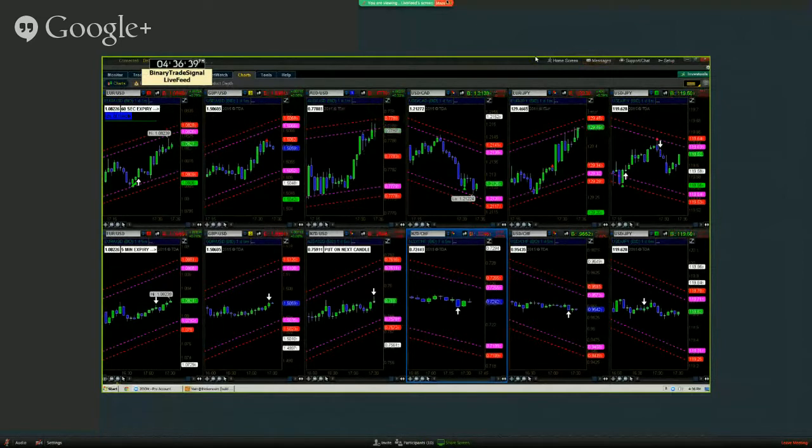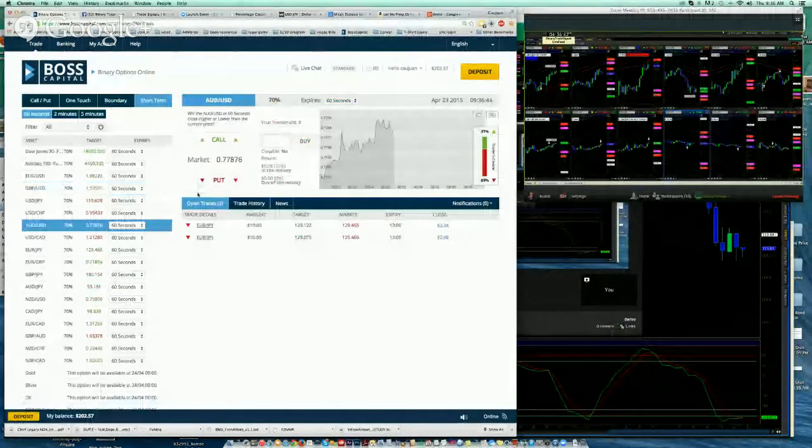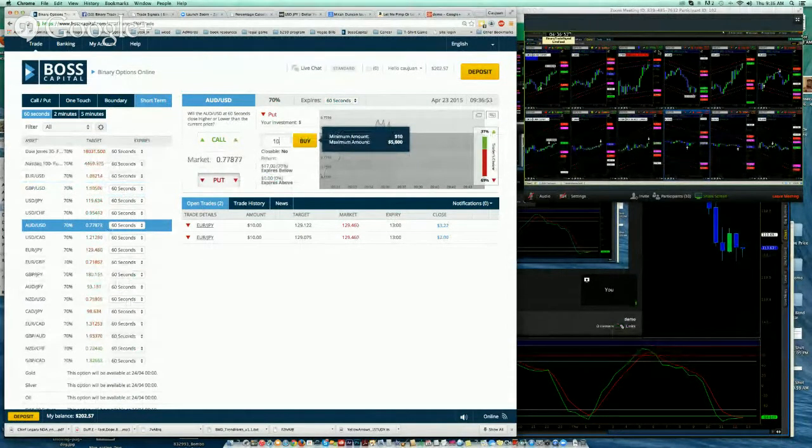So you have an AUD USD setting up right there. Set up for that for a put action. Then we're going to wait for the next candle, and if an entry signal comes within the first 20 seconds of the next opening candle, then we'll go in on this trade right here. So now we're watching. And as long as it's near this magenta line or crossing it, then I'm going to take this trade. Okay, we got 5 seconds.